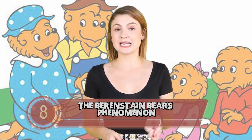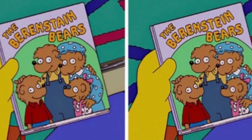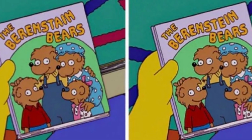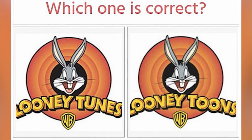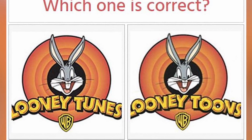Also called the Mandela effect, the Berenstein Bears phenomenon claims to prove the existence of parallel universes with subtle differences. People vehemently claim that the Berenstein Bears were spelled with an E and not an A, and honestly, I for one absolutely thought that the Looney Tunes were the Looney Tunes until I watched a video on the phenomenon last year, and now I'm straight up convinced that I'm living in the wrong universe, as it is clearly Looney Tunes. They're cartoons. This new world doesn't make any sense.